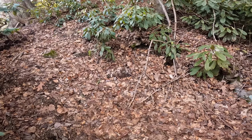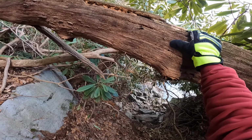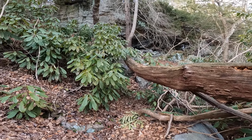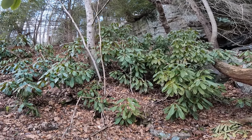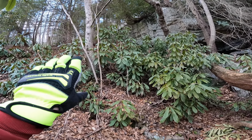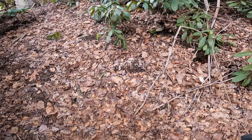I cleaned all this out so we can get through here. Going the other way, you can't get through the water. It's too high all year long. I suppose the trail goes up there though, so there might even be a way out up there. Some year I'll check it out.